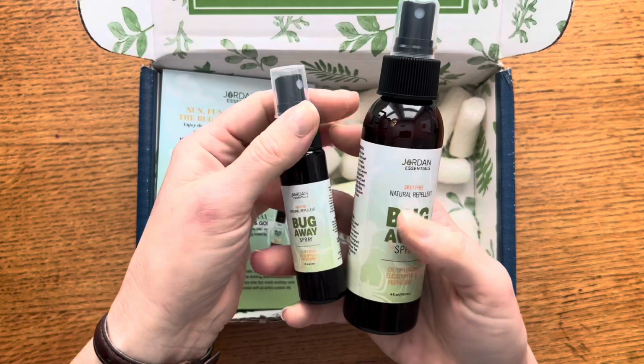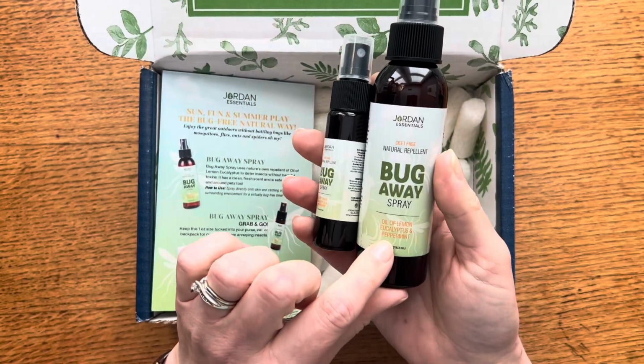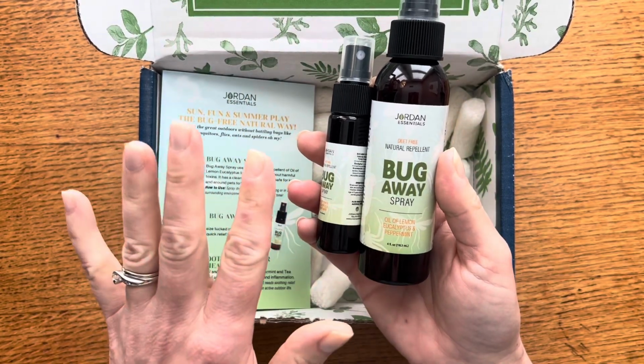And what is so cool is we use oil of lemon eucalyptus, which is a DEET alternative, and you can look it up.